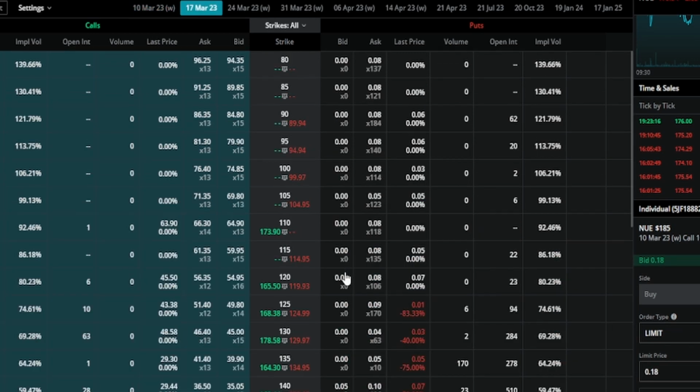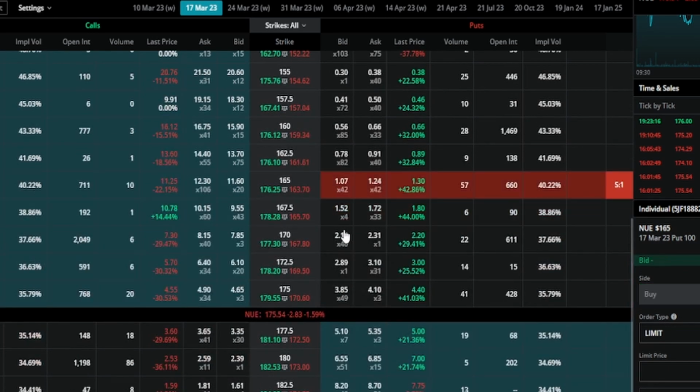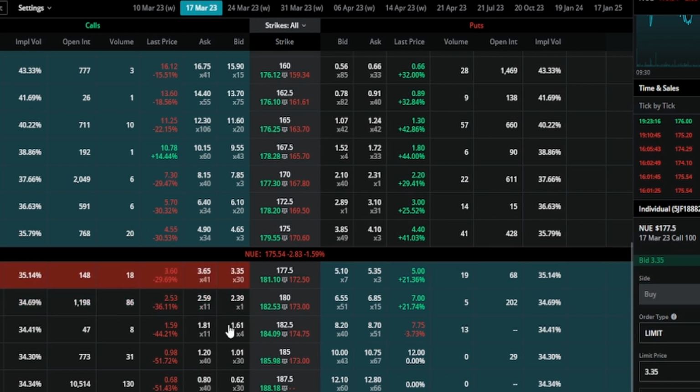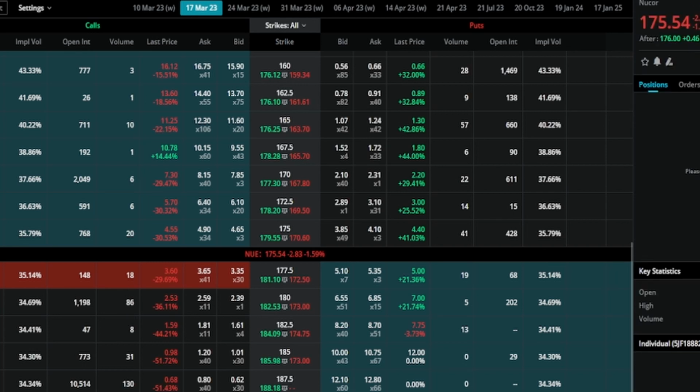Looking at the other expiration date, March 17th, we can see that the premiums actually get a lot bigger. For starters, $107 for a $165 strike, and we still have liquidity. I forgot to mention that this thing has liquidity all around. Look at all this volume. And even for the calls, oh my God, take a look at this: $335 for a $177 strike for March 17th, with liquidity as well. That's absolutely insane. So this company is looking really, really good overall when it comes to the options chains.